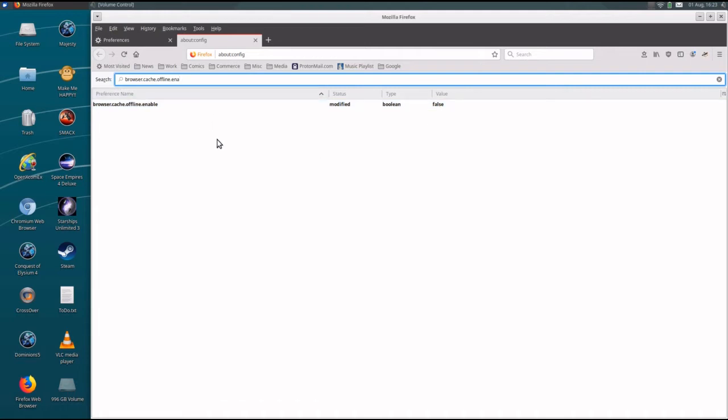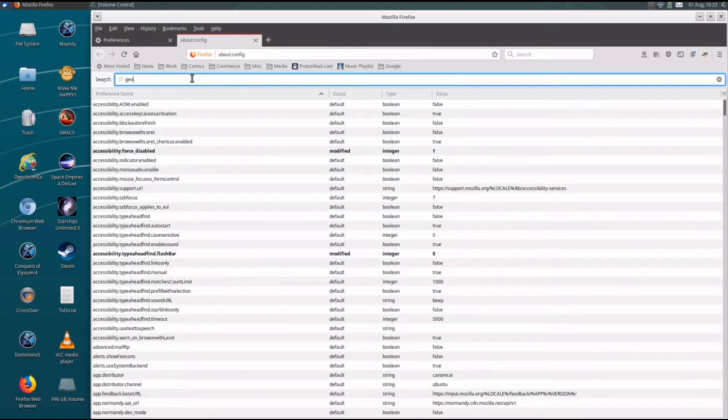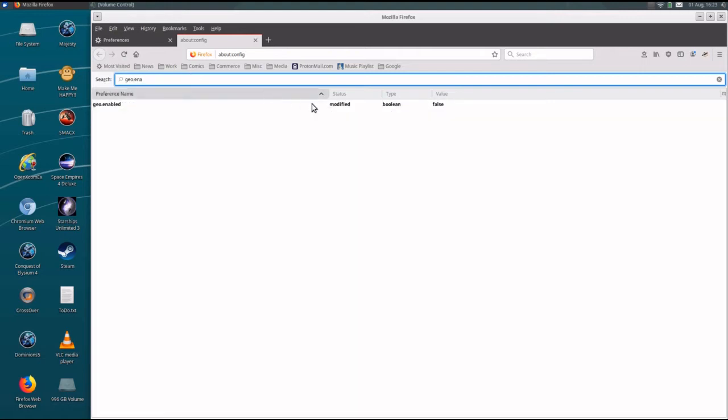Sites can also just directly request your physical location. To regain this bit of privacy, search for geo.enabled, double click on it, and change it to false.